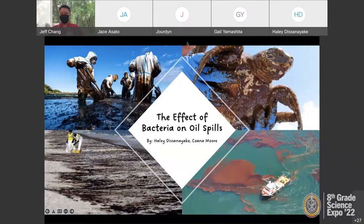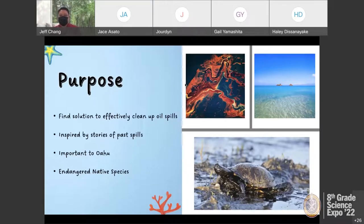Hi, I'm Haley DeSanaika. And I'm Sienna Moore. For our science project, we wanted to see how science can be used to solve world problems. Today, we'll be focusing on how bacteria could be an answer to clean up oil spills. So what is the importance of our project?